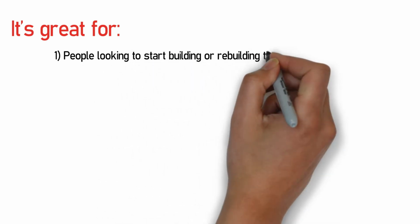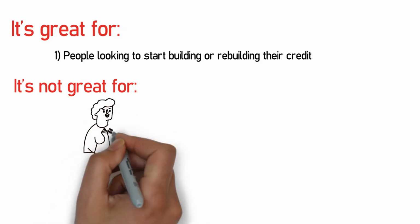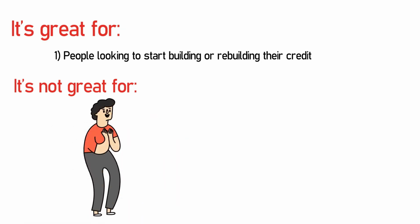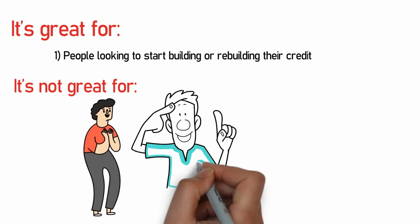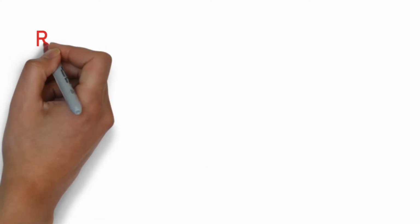It's great for people looking to start building or rebuilding their credit. It's not great for people who want to get rewards from their credit cards, or for people with good credit scores who don't need to build or restore their credit.